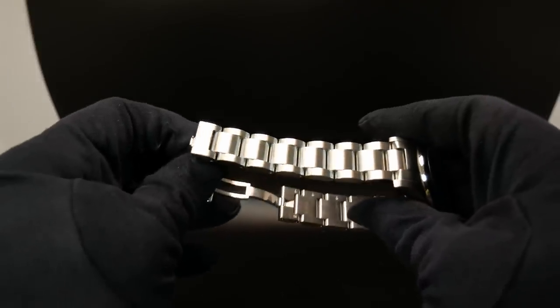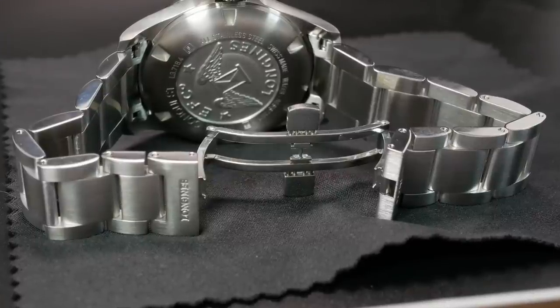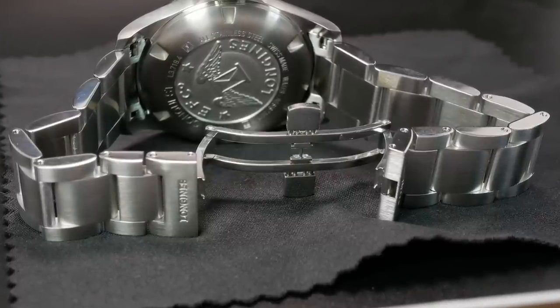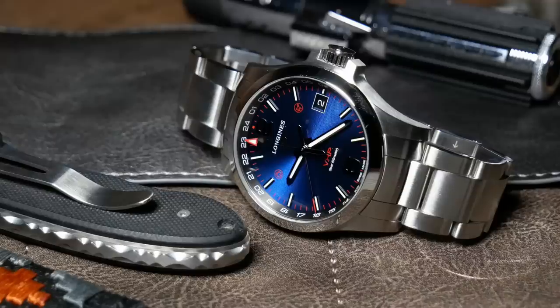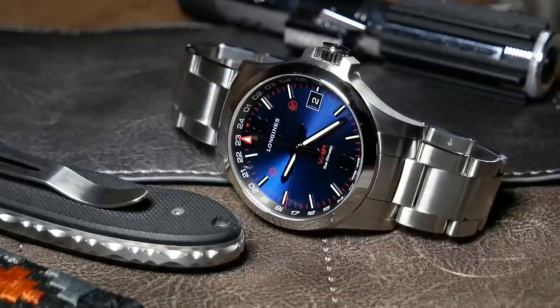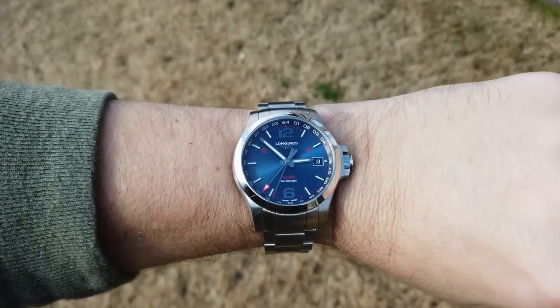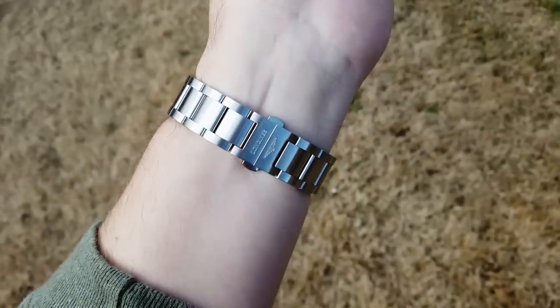So if you do tend to wear your watches a little bit loose, this will shift around a bit. And since the bracelet has a butterfly clasp, there aren't any micro-adjusts, so you may have to wear this just a little bit loose, which for me is fine, and actually how I wear watches during the summer heat anyways. However, despite all of that, I found it pretty comfortable on my wrist.